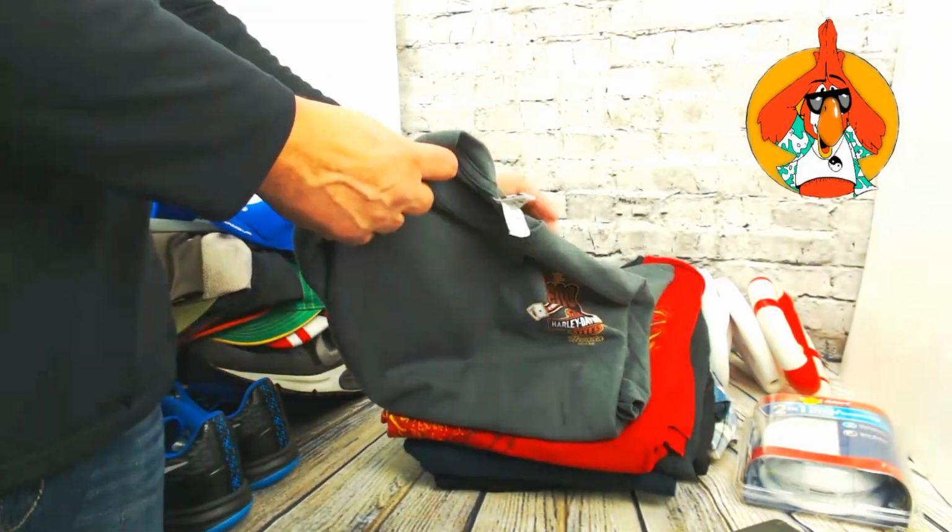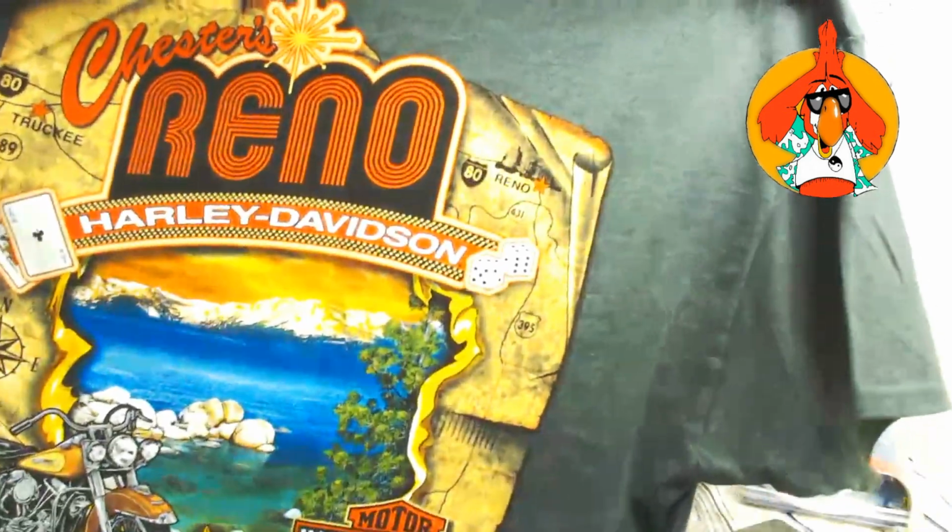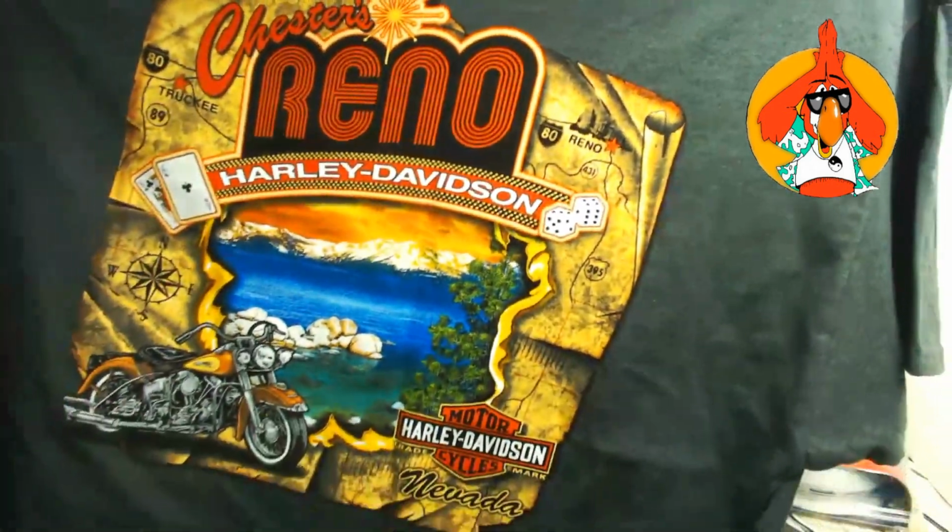It's a nice Harley shirt. I really like this one a lot. There's a ton of Harley stuff out there, but I like to find the more unique Harley stuff. This is Harley Reno, but that's what the back looks like, guys.